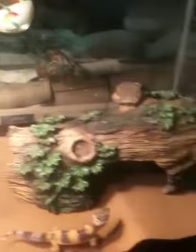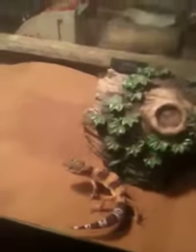You see my water dish? So I poured it in the water. Guys, look at this. He's crawling around. You can see in here is like a bridge with a log. And you can see the temperature right there. You see how hot and cold it is.